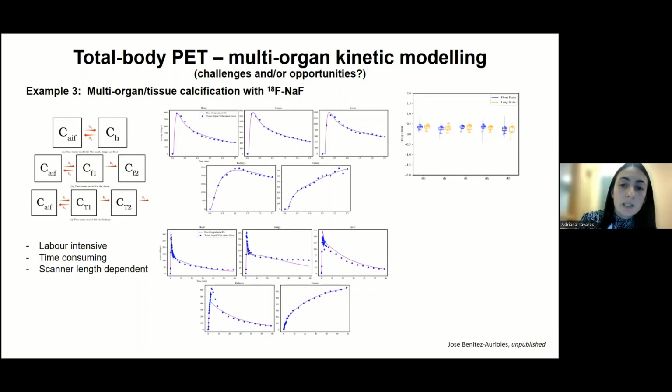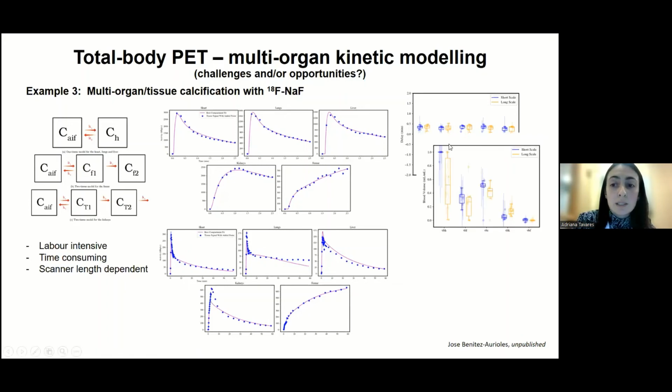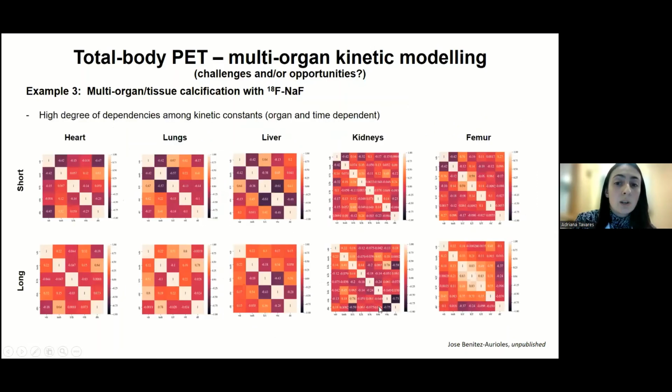So in here we can see the time that we scanned. For example, these first 5 graphs here were only the first 3 minutes of data. And you can see the pink curves, which are the model curves, fit the measurements, which are the blue dots, really well. So that's what we would like to see. But if we scan the same animal for 60 minutes, then the pink curves, which are the model curves, don't fit the data as well, which then causes problems when we look at the quantification, which are the graphs on the right, where we see very big differences if we use a short time acquisition or a long time acquisition. And that's true for different constants that you can see here. So there's quite a lot of work to be done in this space of total body PET analysis.